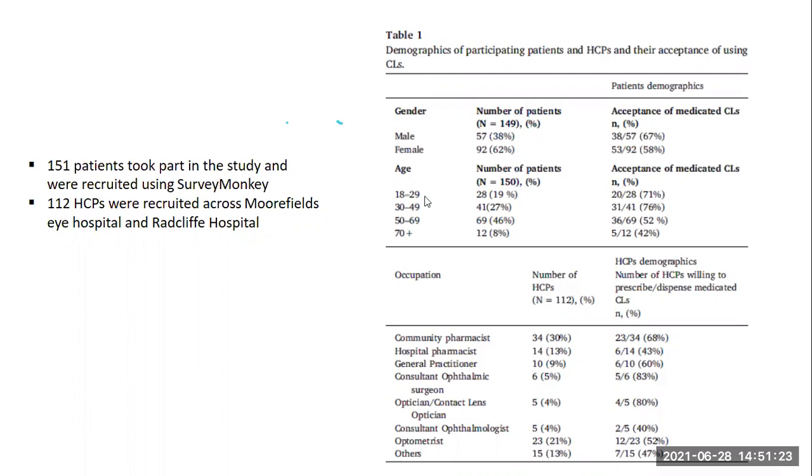What we found interesting is that the age group plays an important factor in terms of the acceptability of these new formulations. For example, 71 and 76% of younger people were willing to use it. However, when patients become older, they are less willing to use it, and they would like to stick to the conventional delivery systems such as eye drops and ointments.